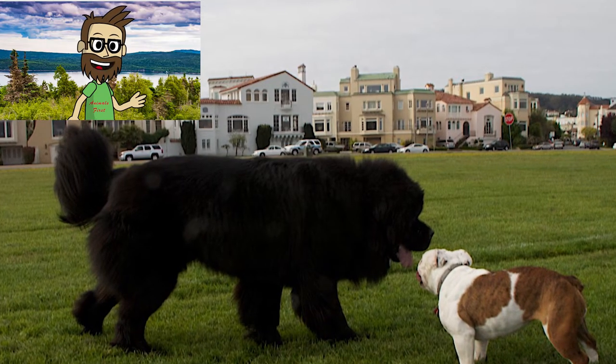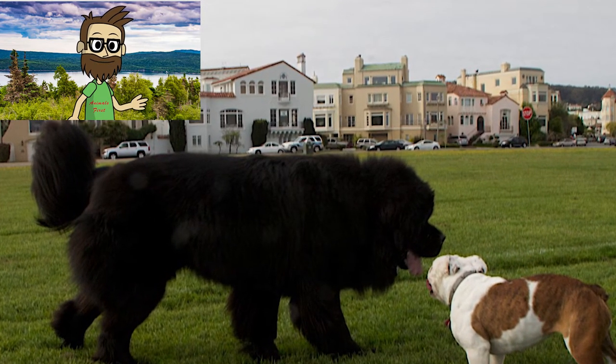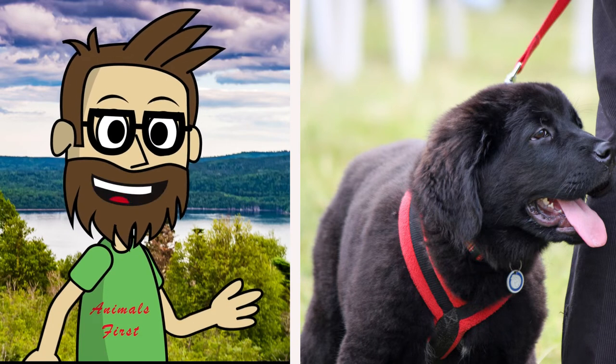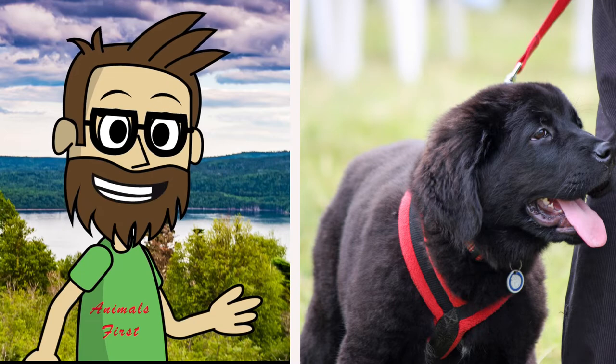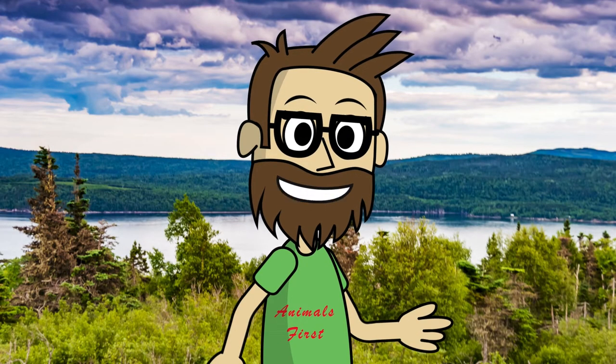To keep fit and happy, Newfoundlanders require at least a half hour of moderate exercise every day. While Newfs are most suited to living indoors with their human family, they like outdoor activities, particularly swimming, and make excellent walking or hiking companions. Newfs adore pushing carts, and some even compete in karting and drafting events.